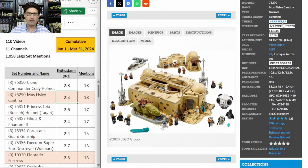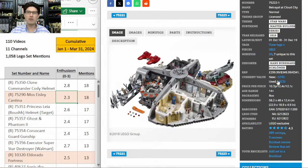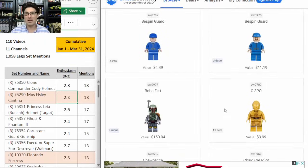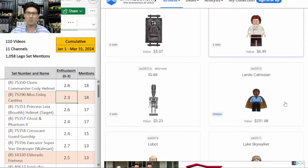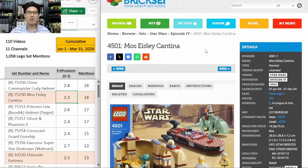This is from the Master Builder series, and there's only one other in the Master Builder series line, and that is Betrayal at Cloud City, which has more than doubled in value, and that is because of the minifigures in a big way. Boba Fett for $150 value today, Han Solo $123, and then our favorite, the Lando minifigure at $250.